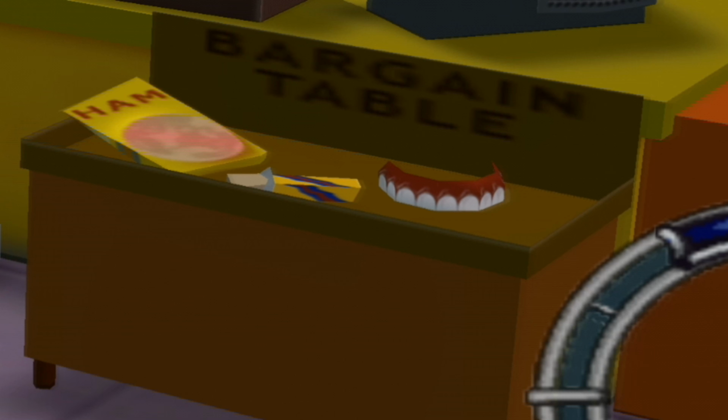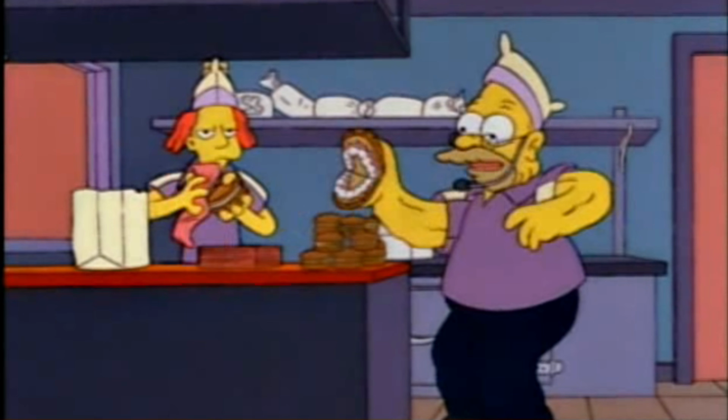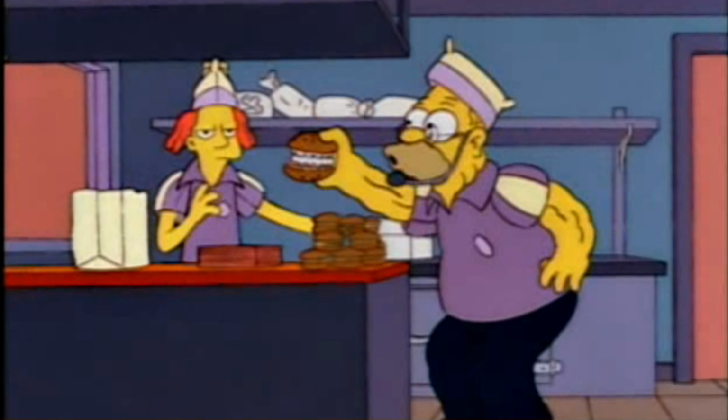The teeth are likely a reference to the many times we see Grandpa Simpson lose his teeth, but I will relate it to my favorite such scene from another episode from Season 5, Lisa vs. Malibu Stacy.